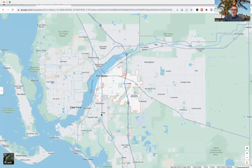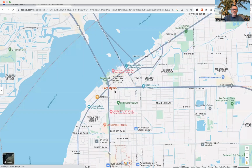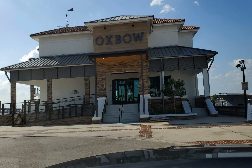Now, as far as we've touched a little bit on what lifestyle is like in each of these areas, the lifestyle that you're going to be looking for when you're over in the Fort Myers area is, again, lots of activity, lots of shopping. That's kind of what you're going to be after. The other thing that you're going to find, if you're somebody that likes a nightlife, this is where you're going to find the majority of stuff that's going on. Downtown Fort Myers. You'll have Oxbow. That's a great restaurant. Ford's Garage is down there. We have a Ford's Garage in Cape Coral as well.